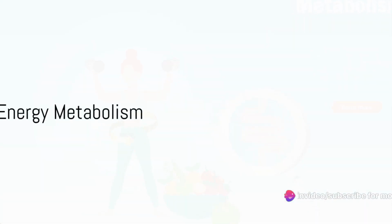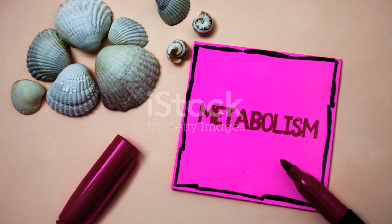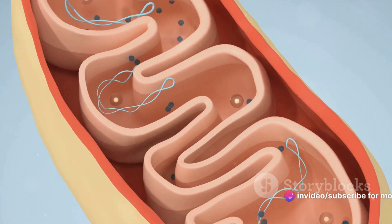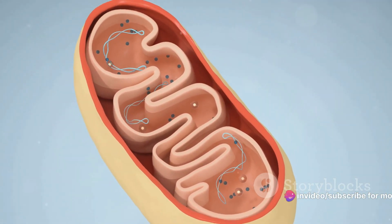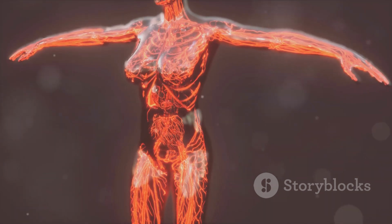Muscles are powerhouses, but where does this energy come from? Well, let's delve into the fascinating world of energy metabolism. As you may know, muscles need energy to contract, and this energy is in the form of adenosine triphosphate, or ATP. Our muscles store a small amount of ATP, but when we exercise or even move, the demand for ATP increases. So how do our muscles generate more ATP?